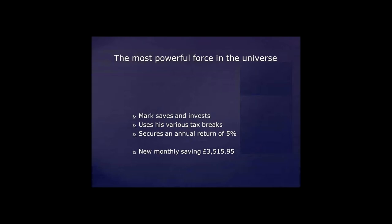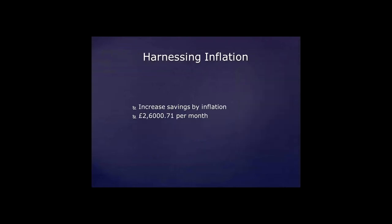What we can do is harness the power of inflation and make it work for Mark. As we've covered, inflation is the thing that makes money less and less valuable as time goes on. What that means in practical terms for a saver is you can actually save more each month without it costing more in real terms. If Mark increases his monthly savings in line with inflation, keeping them the same in real terms, to reach his target he actually only needs to save $2,600 a month.